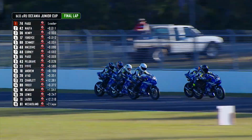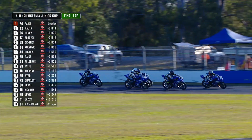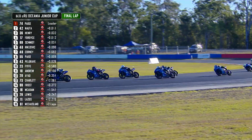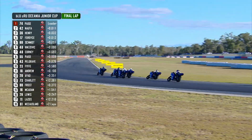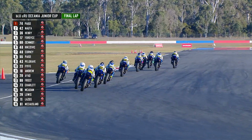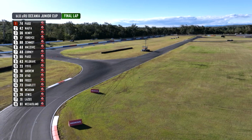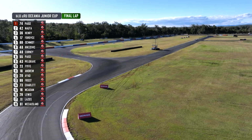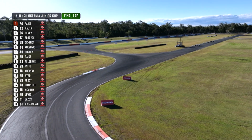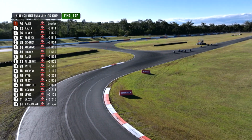Here we go. And it is the number 36, Ricky Henry, takes that inside line and moves himself up into 2nd place. I think just looking at it, there were 4 riders that actually took the lead of the race on the run into one corner, and then it all changed by the time they came out of the corner. And of course, we are on the final lap. So this is the business end of this BluCru Oceania Junior Cup race.